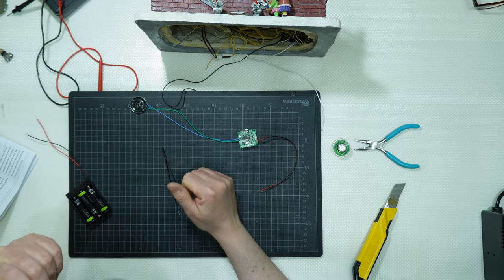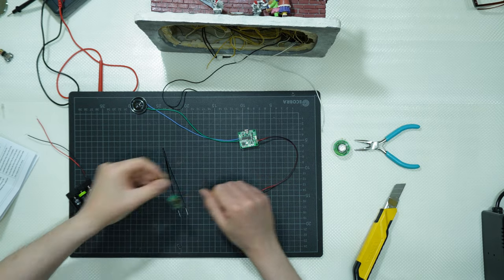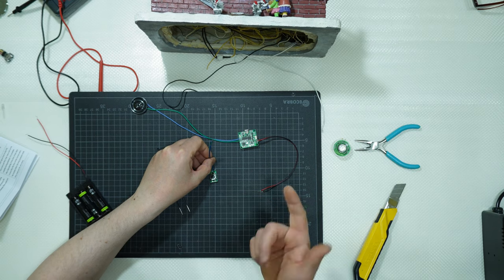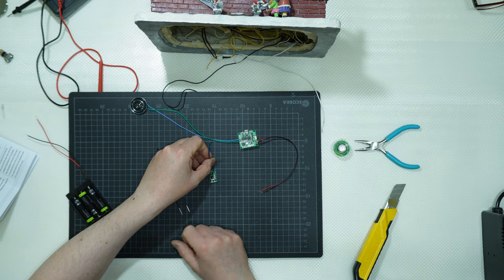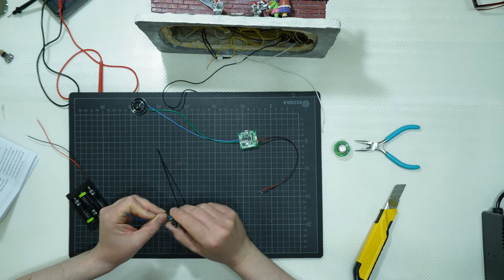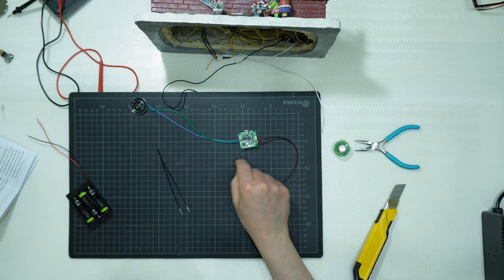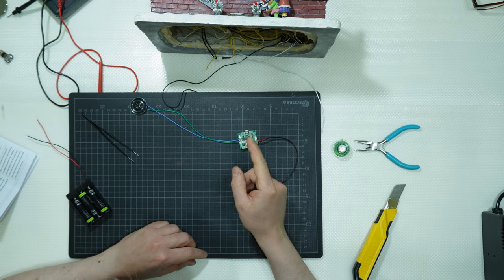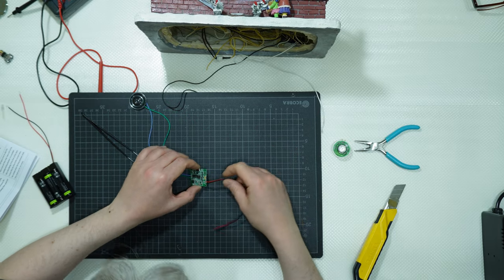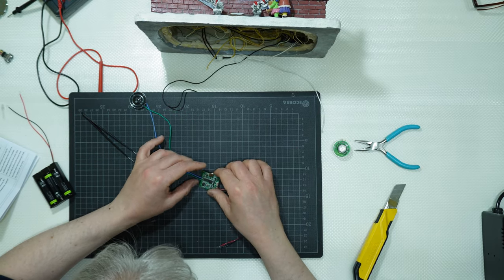Okay, good. But this only works if you push the button to start it, and then it goes through a cycle, and if you want to stop it, simply push the button and it will stop. But no, I don't want a button. I want it to cycle the music forever.